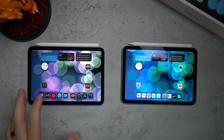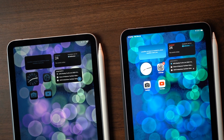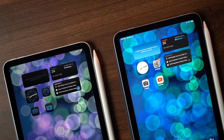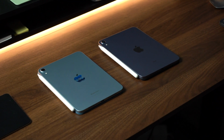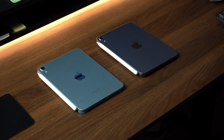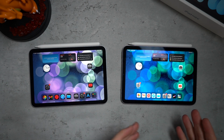You also do get Bluetooth 5.3 with the iPad mini 7 versus Bluetooth 5.0 with the 6, and then Wi-Fi 6E connectivity for the 7, and Wi-Fi 6 connectivity for the iPad mini 6. Now there's a change with the cellular. You only get eSIM with the iPad mini 7th gen, and then you get regular nano SIM, or you can get eSIM with the iPad mini 6th gen. And honestly, I really don't want eSIM.